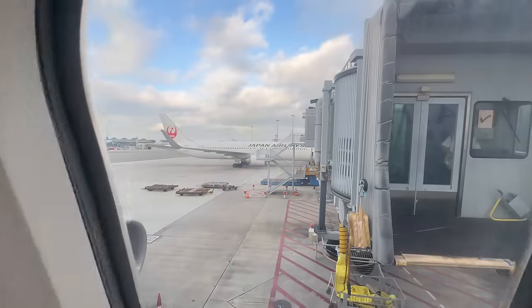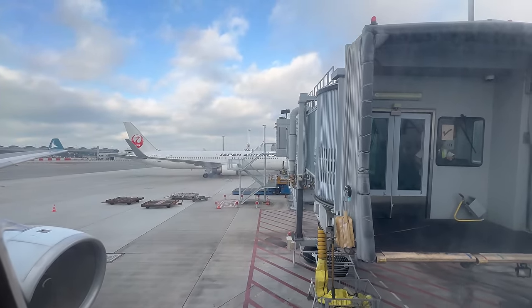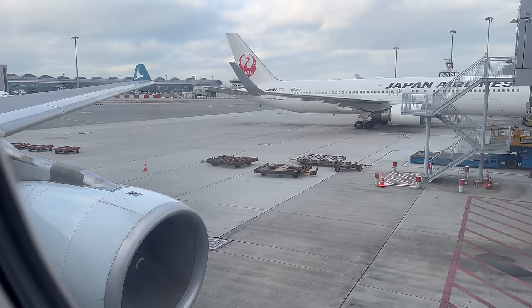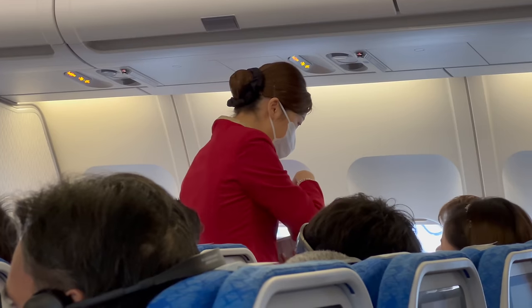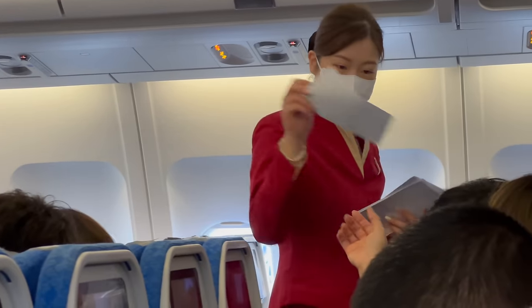Here's the view from 42A. It feels like and looks like we're in business class. We're parked right next to the JAL767. You don't see it every day now. Just before we take off, the crew are handing out arrival cards for the Philippines.